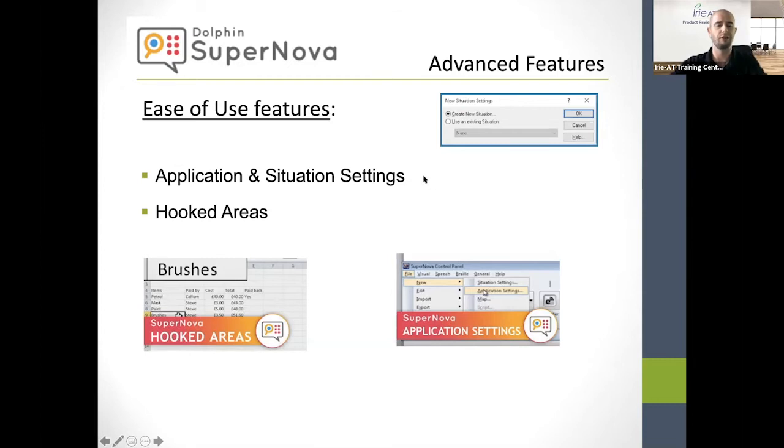We also have a feature in here called hooked areas, and I don't think we'll have time to cover that, but basically you can keep a fixed area of your screen magnified at all times, as well as having the rest of your screen at a standard magnification, because maybe you don't want everything magnified. It can be hard to find specific things if you're at such a high level of magnification. So sometimes that's a nice feature for people, and we can get there.